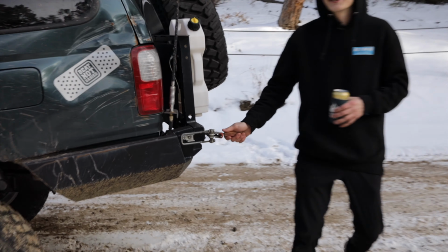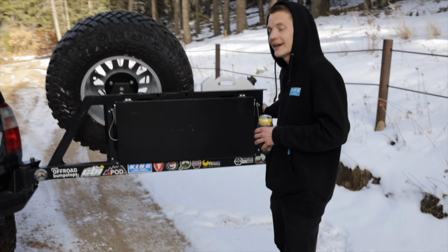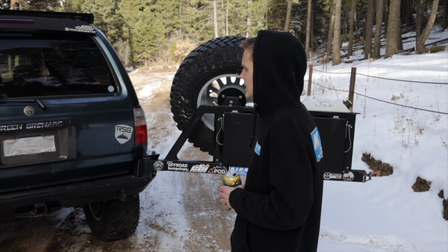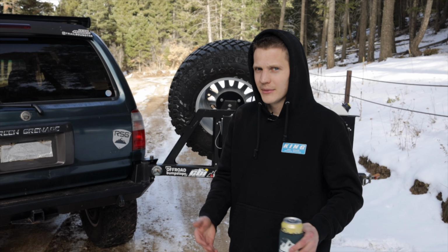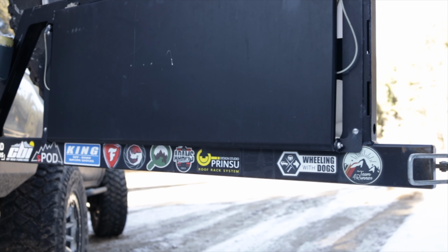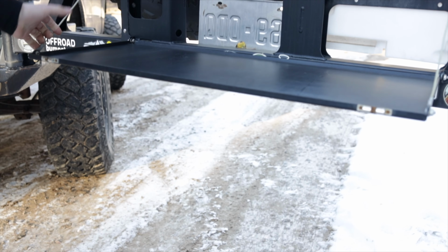Now we'll move around back. So we have the CBI bumper, rear swing out. You can't get these CBI bumpers anymore. They don't make them. Potentially, if there was a big enough order, I was told they could make them again, and that could be a thing in the future, but we don't know. I would love to get another one on my truck in the future, but we'll see.